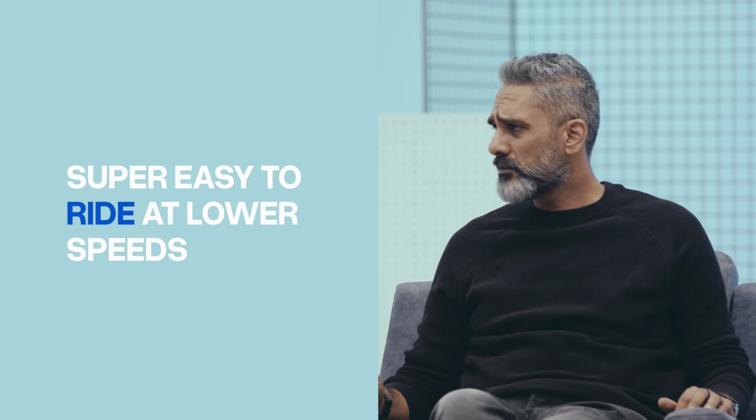No, because the throttle response is just too glacial in the lower modes, especially, and even in sport mode. It feels commuter-ish almost, that's how conservative the strategy is. And I don't think it's a lack of performance. So is it easy to ride at lower speeds? Yeah, super easy. Super easy. Which is something we never would have said for the 390.